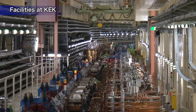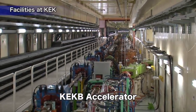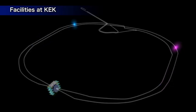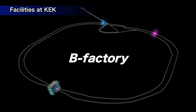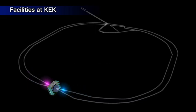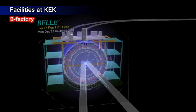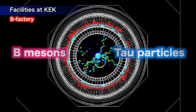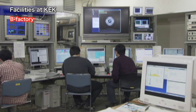Representative facilities at KEK: KEK Accelerator, Belle Detector. These 2 facilities, the largest of their kind in Japan, are collectively called the B Factory. The B factory is for colliding the electron and the positron, antiparticle of electron. In the collisions, we produce an enormous number of B mesons and tau particles. The Belle Detector measures these particles.